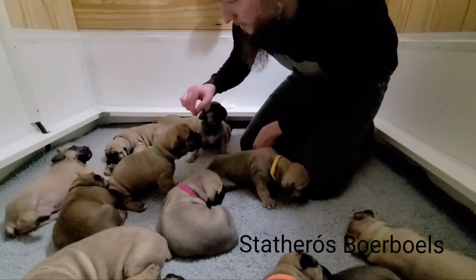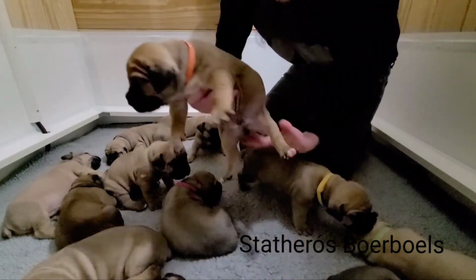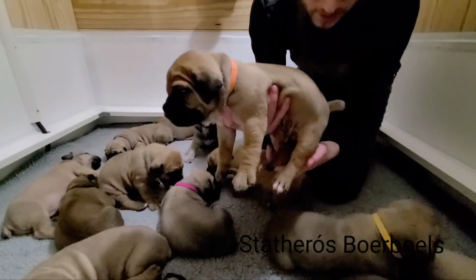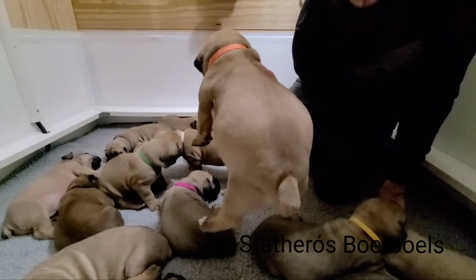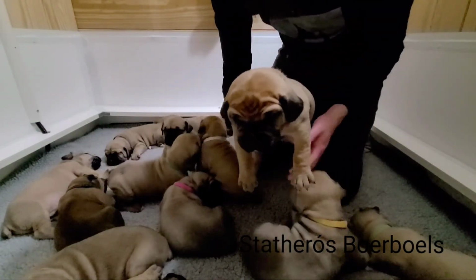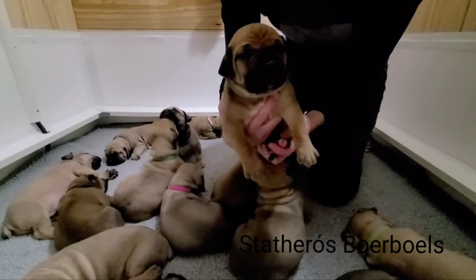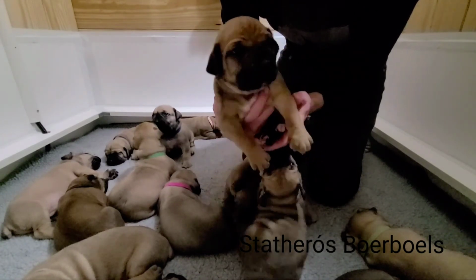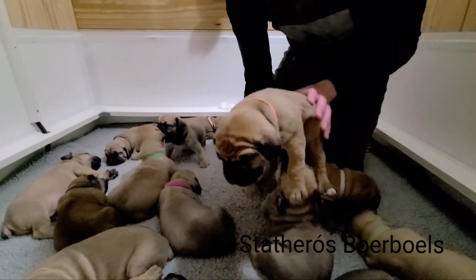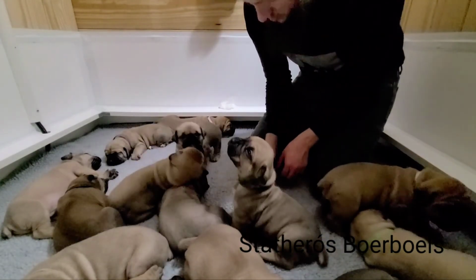All right. So what we got so far? We got Orange. So Orange is still one of the biggest puppies. Well on his way to 7 pounds. And look at that. He is just wide. I think he's the widest pup, honestly, even compared to Pink. He's just thick. He's not as tall as she is, but his neck and his shoulders, just a big boy. And he is the feistiest boy, I would say for sure. Certainly the noisiest.